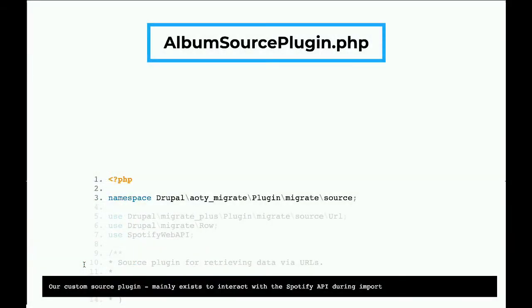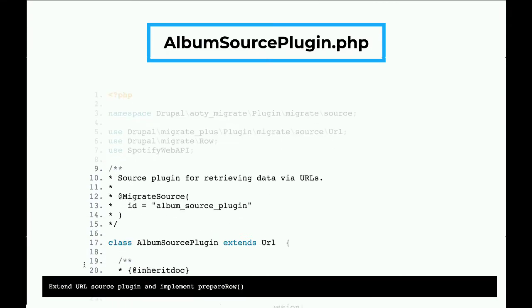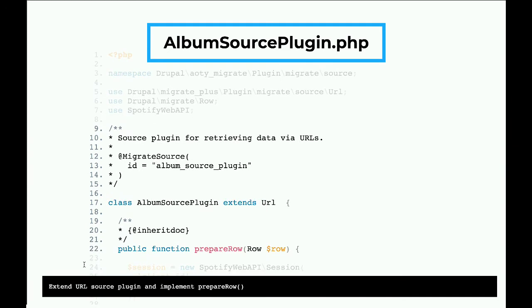And now let's look at the source plugin. So this is album source plugin PHP. It lives in AOTY migrate plugin migrate source. And it's using the Spotify web API for PHP, which I found worked pretty nicely for my needs. And we're extending the URL source plugin and implementing prepare row. Prepare row is where we're doing our work here.